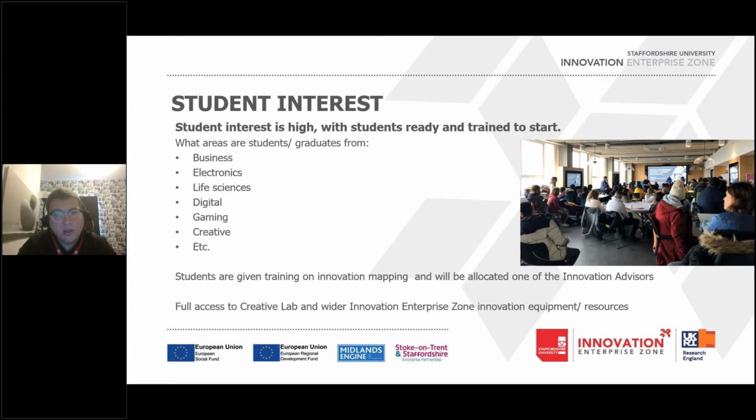So we envisage that a lot of the students will be based with yourself, with some remote working, but they can also use the university facilities as well. We've got a great creative lab that they can use for ideas storming with their innovation advisor, and we've got lots of equipment on site for more detailed planning and design, and lots of good software on our PCs that they can use as well. So you're getting all that as well as the student time. You're getting access to the campus, and the students got access to all the facilities at the university. Next slide, please, Marek.